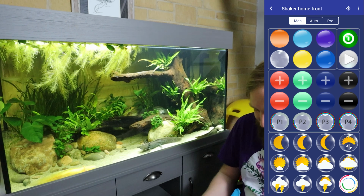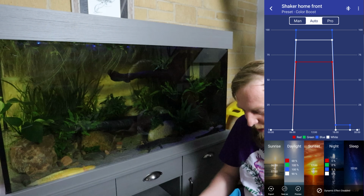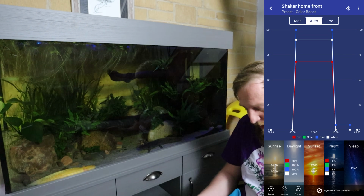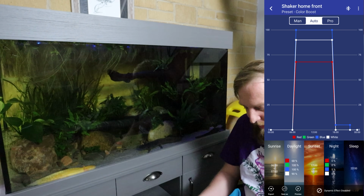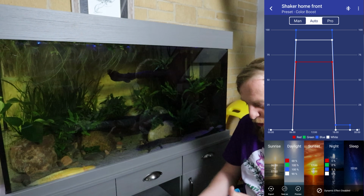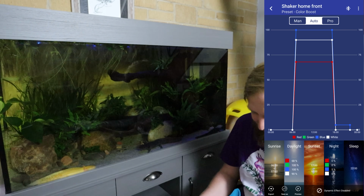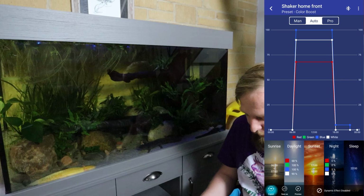Once you go to the next setting, you've got what they say is automatic. Now, you can see that's turning on at 6 o'clock in the morning, turning off at 6 o'clock in the evening, job done. I would personally say for freshwater, the blue is probably too high. I reckon that's going to cause more algae than you want it to. But each to their own. You'll just have to see how much algae grows in your tank.